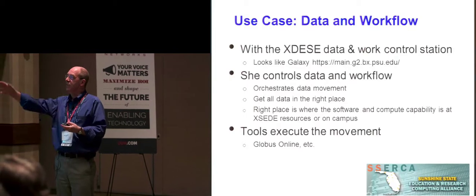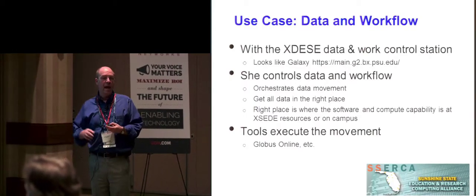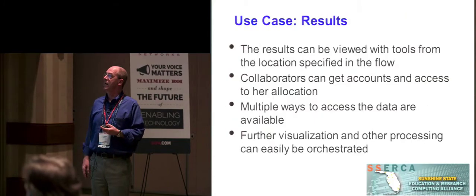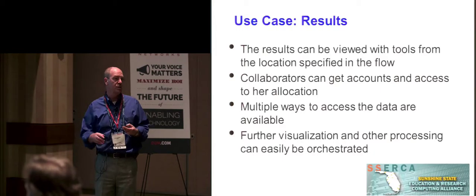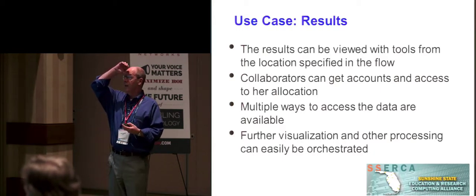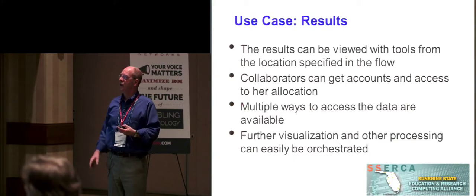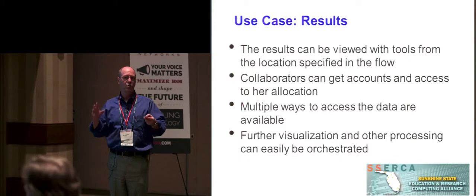And now she can basically go and have the data work, look at the results, and ask her colleague to look at the same data, and the colleague can control other workflows integrated in their allocation, and so that's how they can share their collaboration through that persistent storage that is distributed.